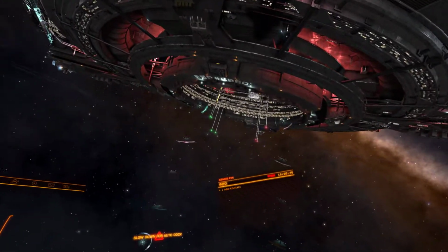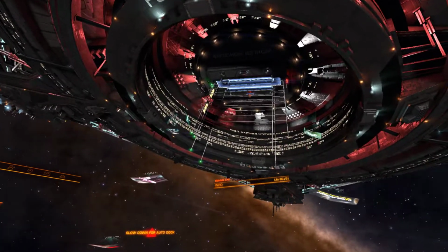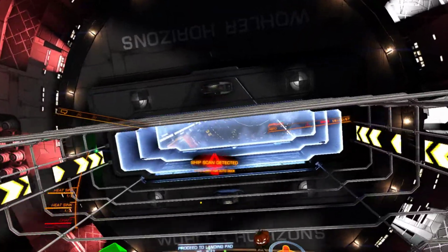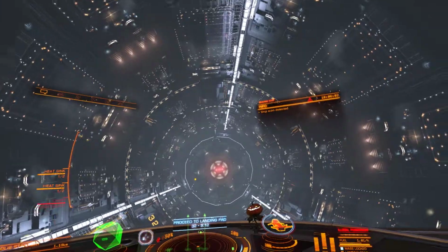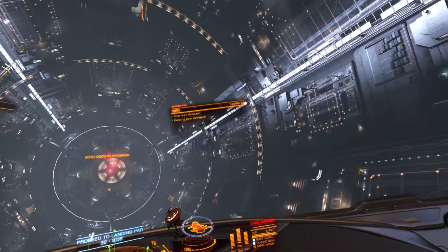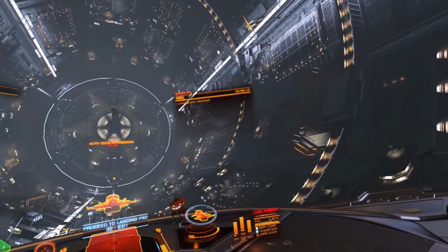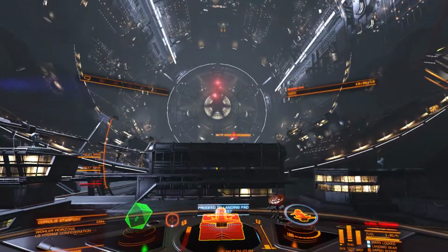If I was farther out, they would see me and come in and scan me for sure. Oh, I did get scanned, but I think that is from the station. But you'll notice I got scanned right there at the end. That's from the station, but because I'm so close to the entrance when that happens, the scan doesn't get to complete because it doesn't have enough time before you get in the door.